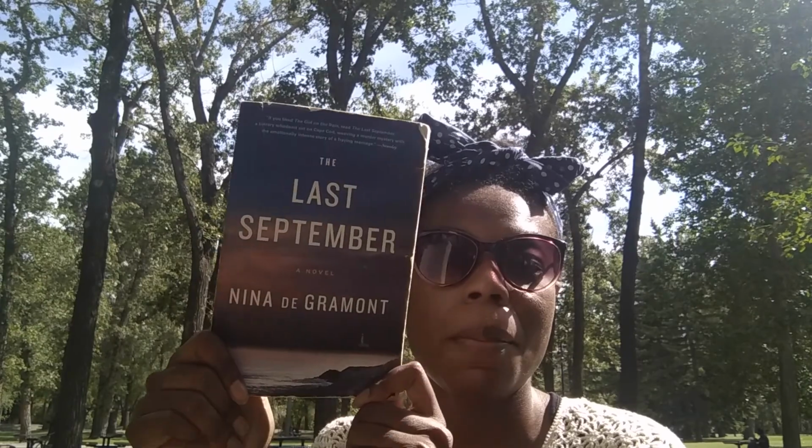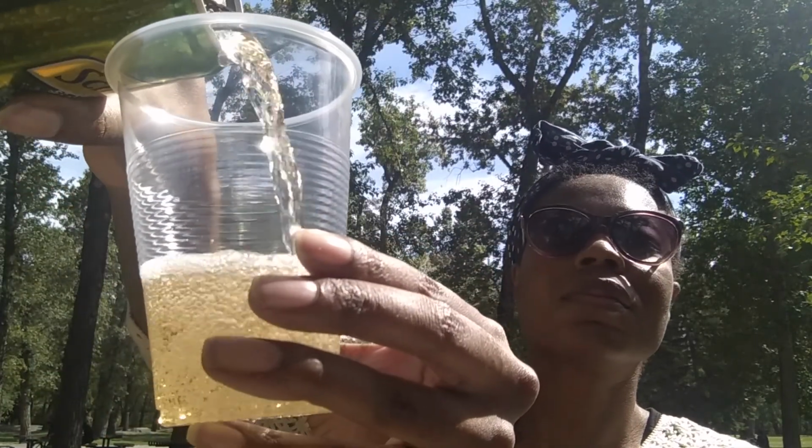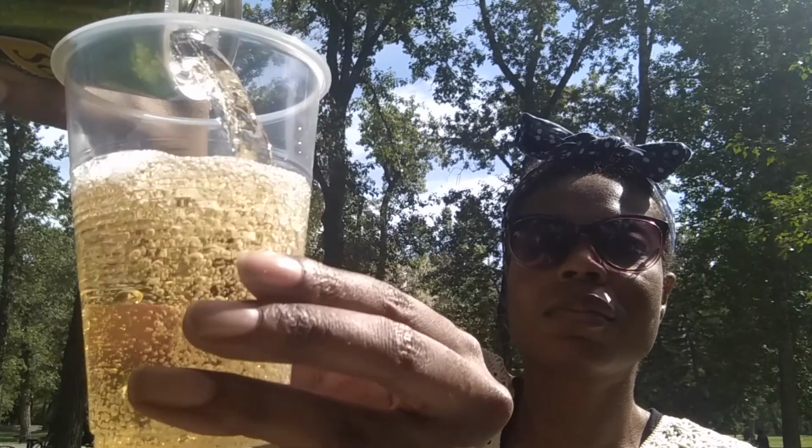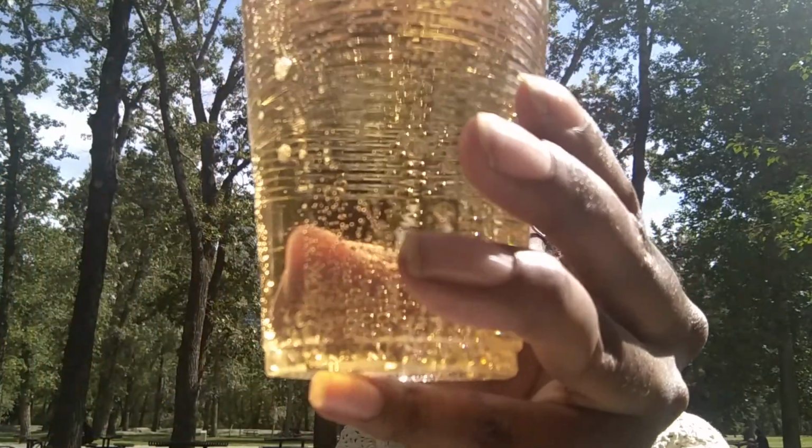I'm hoping to review this book while I kind of munch on my cake and my snacks here. And I am just telling you right now, I do not really enjoy this book. So if you don't like negative reviews, maybe now's the time to tune out. But I want to give an honest review. So I'm going to pour some ginger ale. Cheers, folks. Cheers.